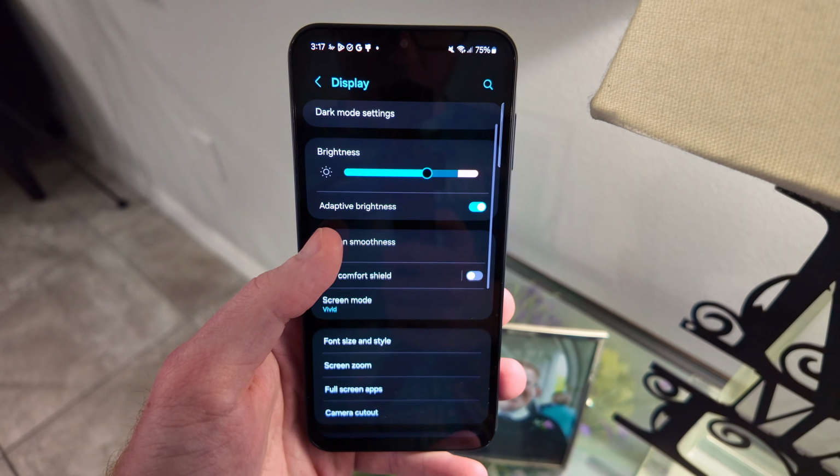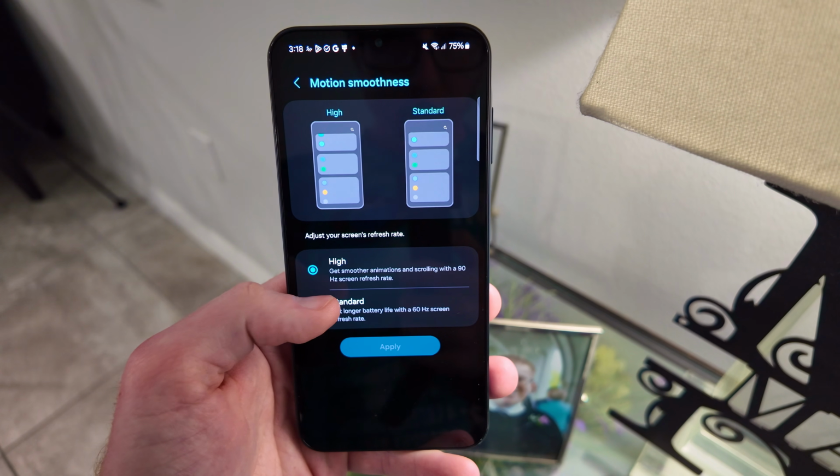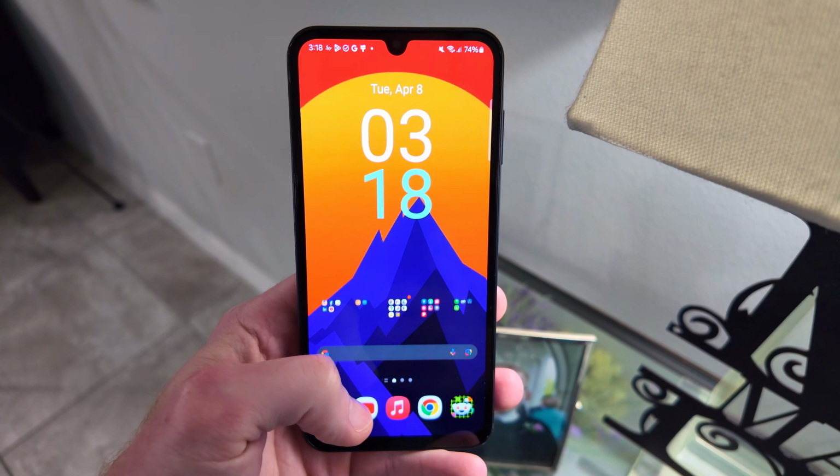The refresh rate stays locked, either at 60Hz or 90Hz, depending on your settings. Don't expect adaptive refresh rate like you would get on the S25 Ultra. I just lock it at 90Hz because it looks a lot better. It's not quite as good as 120Hz, of course, but if this is a backup phone and you are coming from a previous generation budget phone with 60Hz, 90Hz is much better than 60Hz in real world use.